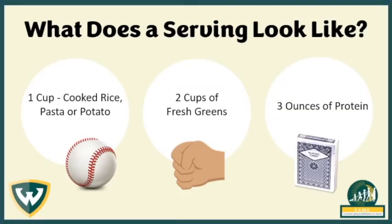While it may sometimes be necessary to measure your foods to get a sense of a serving size, this won't always be the case. Here are some examples of serving sizes which might help you estimate the grains, vegetables, and protein to be included with your MyPlate meals. A cup of cooked rice, pasta, or potatoes is about the size of a baseball. 2 cups of fresh greens is about the size of your fist. And for most proteins, 3 ounces is equivalent to the size of a deck of cards. Taking the time to visualize these serving sizes as you build your MyPlate meals will help you balance and meet your total nutrient intake throughout the day.